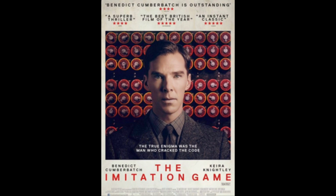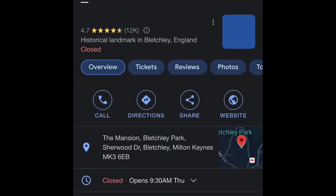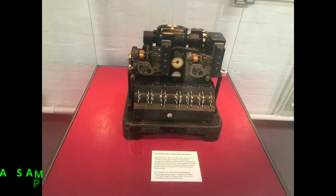If you are in the UK and staying somewhere close to the Milton Keynes area, then I'm sure you would know about Bletchley Park, or if you haven't paid a visit yet, it's definitely something worth considering. So I'm going to go there and capture whatever interesting facts I can, and I will share that with all of you. I hope I also get to see the famous machine that was created to help decode those Enigma messages. All right, so stay tuned. Lots of interesting stuff coming in the video.